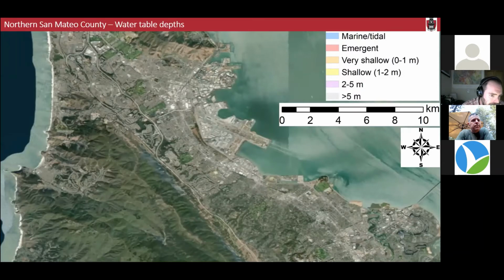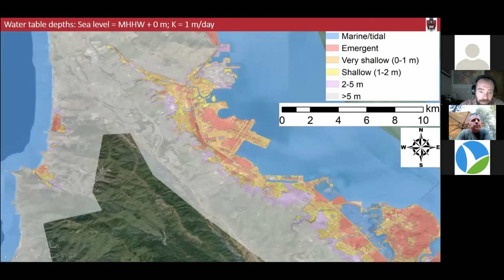So here's just an aerial imagery of northern San Mateo County. San Francisco Airport is right there in the middle of this view. And then if we click again, you'll see the map of water table depths. These colors represent how deep you'd have to drill to hit that saturated zone. In red, that's where the water table is at the land surface. There's probably active water coming out of it at high tide. So this is a mean high or high water scenario. Again, I don't have the dynamics in this, so I had to say where that ocean level was for these long-term models. And so this is a pretty high tide.